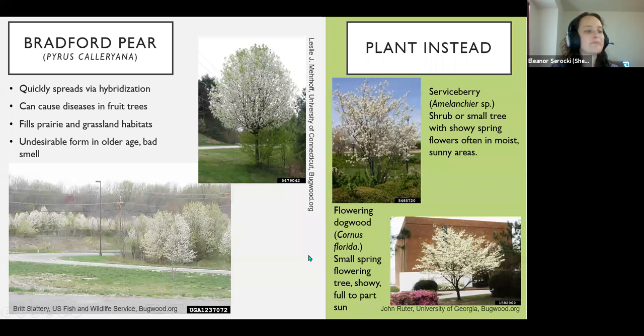So the first one, I think we all know, Bradford pear. It looked lovely a couple weeks ago when I was out and about. It's one of the first things to flower. It was very popular because it does stay kind of compact, but it is wildly invasive. You can see it basically taking over these field edges here.